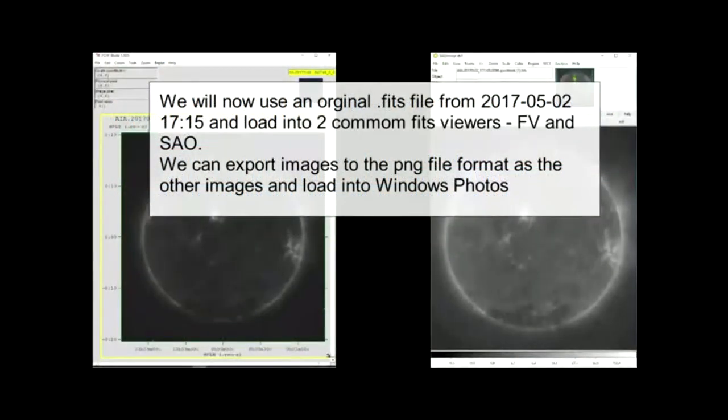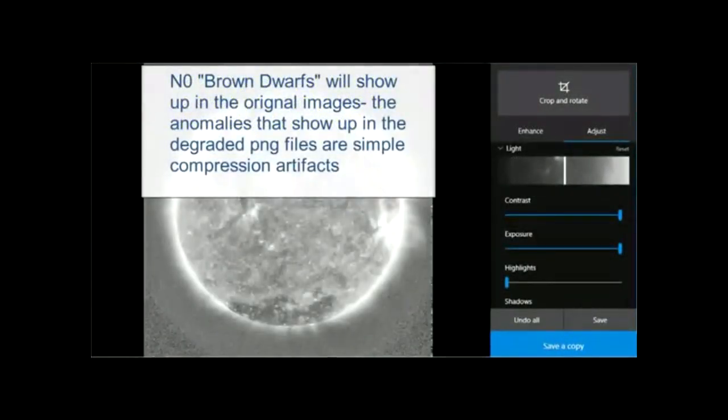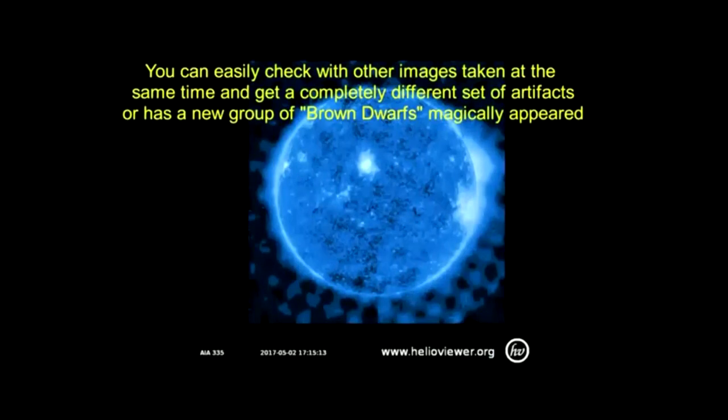Now we will use an original FITS file from 2017, May 2nd, and load into two common FITS viewers, FV and SAO. We can export images to the PNG file format as the other images and load into Windows Photos. We load the PNG export from the FITS file and try to manipulate to reveal any objects around the sun. No brown dwarfs will show up in the original image. The anomalies that show up in the degraded PNG files are simple compression artifacts. You can easily check with other images taken at the same time and get a completely different set of artifacts, or has a new group of brown dwarfs magically appeared.